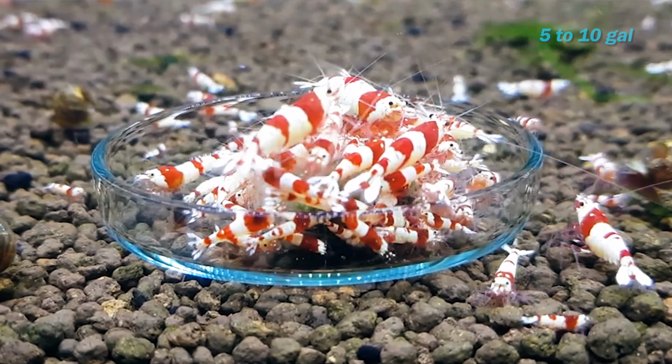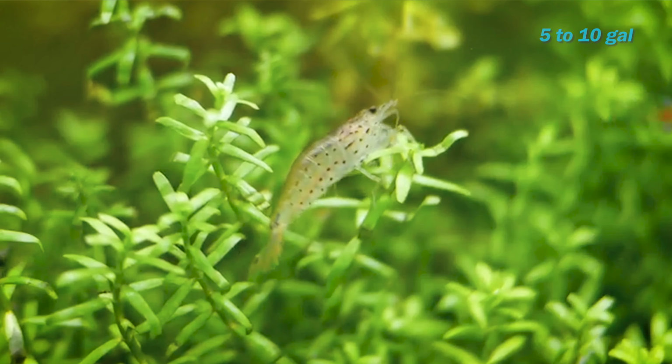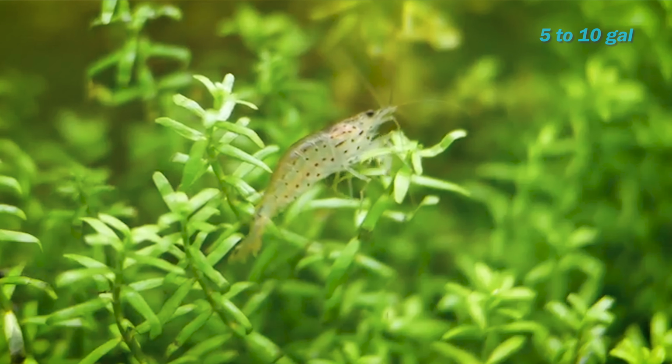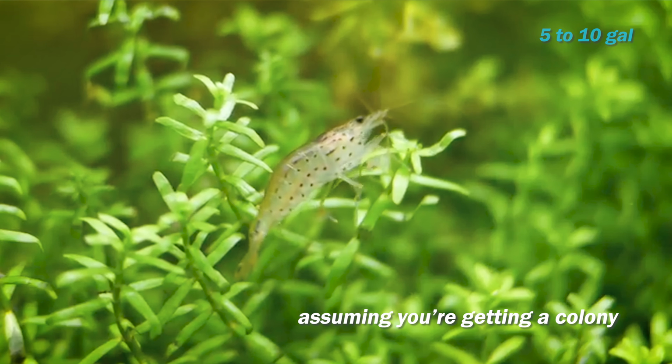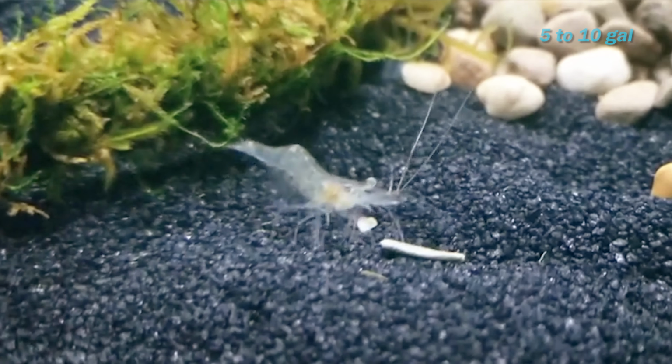I would definitely suggest Neocaridinas over Caridinas because Caridinas have more stringent water parameters that they need to live through. The one exception would be a mono shrimp, but those shrimp get pretty big, so I would suggest anything a little higher such as a 10 gallon. Another alternative to Neocaridinas would be the ghost shrimp, which is just as accessible and they are just as hardy.